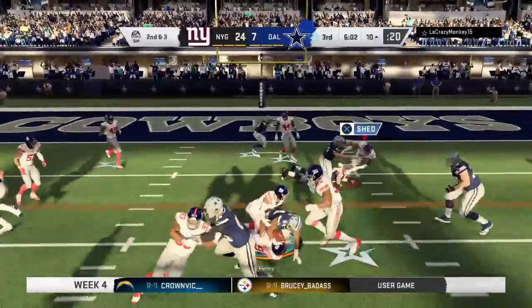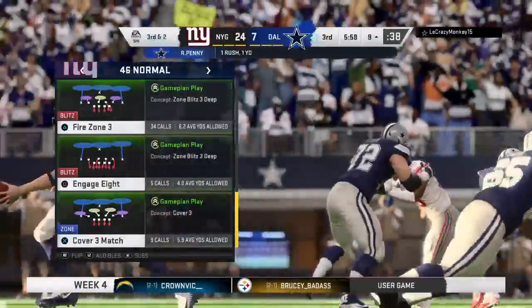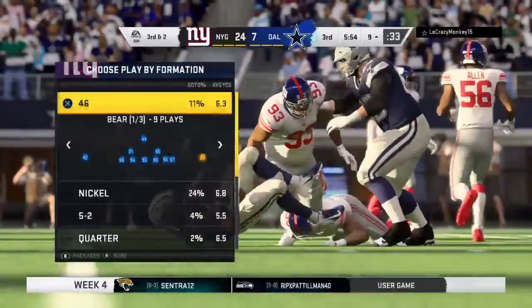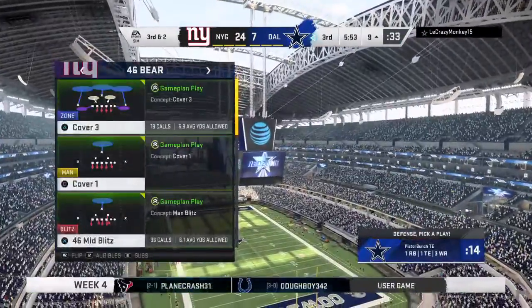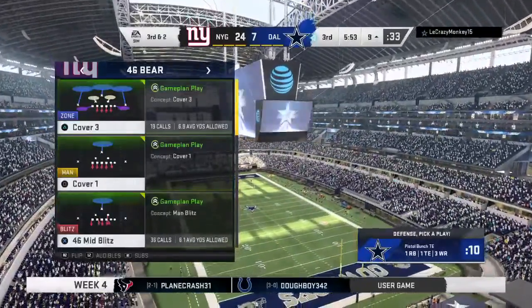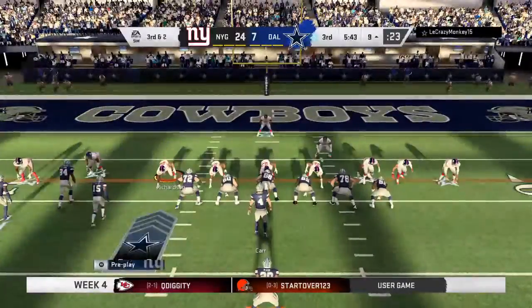On 2nd down, here's Penny. And he stopped after a gain of 1. Not enough. Still a yard to go on 3rd down. And this is why aggressive defensive coordinators love to blitz. It wreaks havoc because they end up taking their attention to the blitzers, freed up the D lineman to make the play. They're trying to keep the drive going. This will be play number 8. It's 3rd and 2.